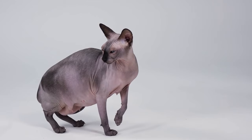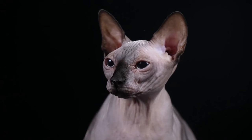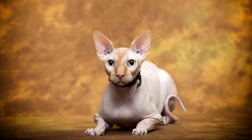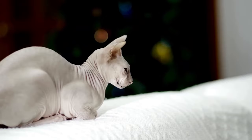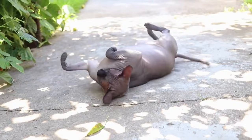6. The Sphinx. Imagine a cat with the elegance of an Egyptian pharaoh and the personality of a playful clown. That's the Sphinx for you. Hairless and endlessly intriguing, these cats originated in Canada during the 1960s. Their lack of fur might surprise some, but also makes them incredibly affectionate, seeking warmth and cuddles from their humans. Don't be fooled by their goofy appearance though. Sphinx cats are intelligent and highly trainable.